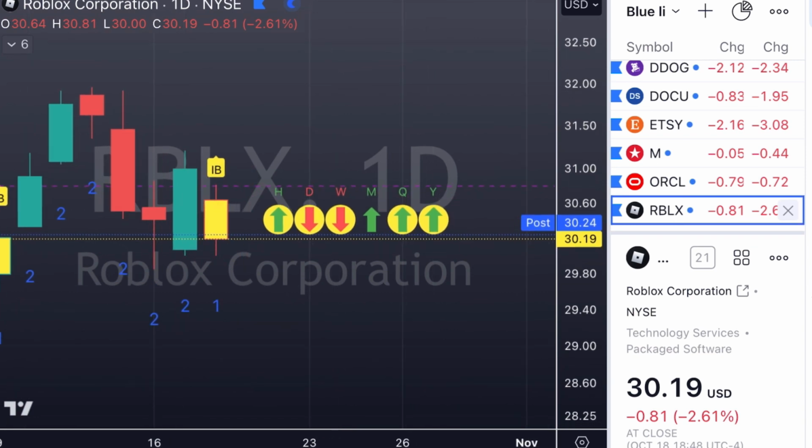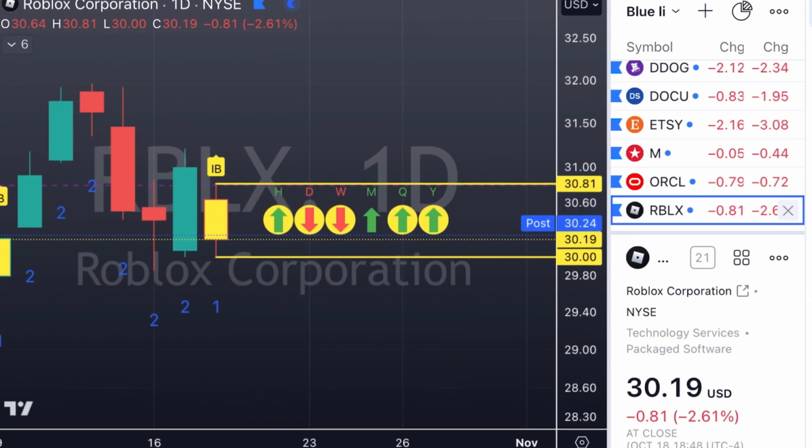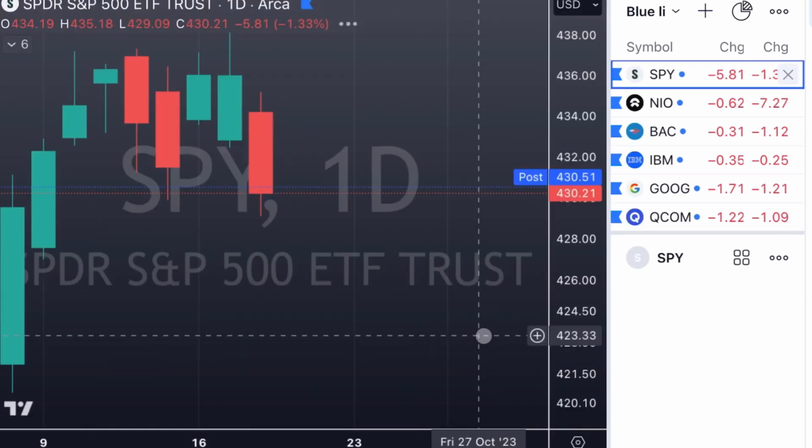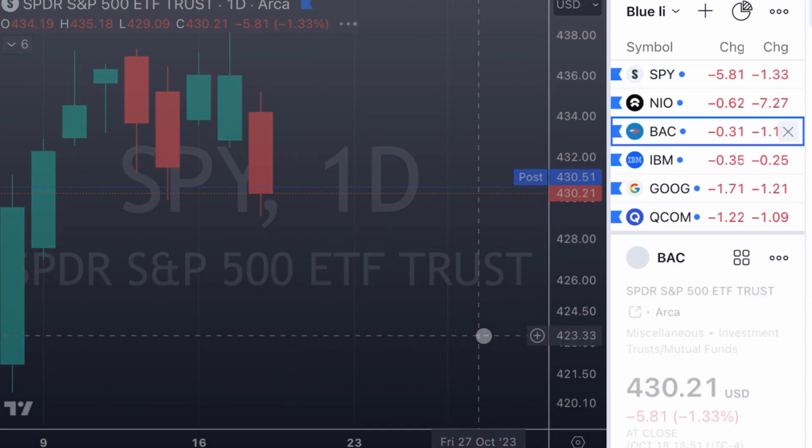Inside bar off of Roblox. I don't have it marked out, so let's mark it out together. Trigger at the high of the wick, trigger at the low of the wick, and we take whichever one breaks first. Just like this inside bar, boom, to the upside. 3 straight days this ran. From Roblox, we go on to nothing, because that's it.